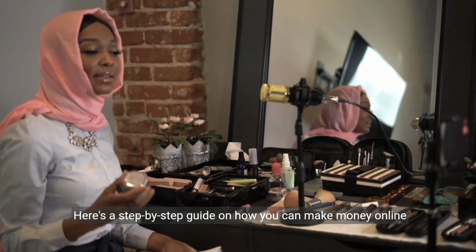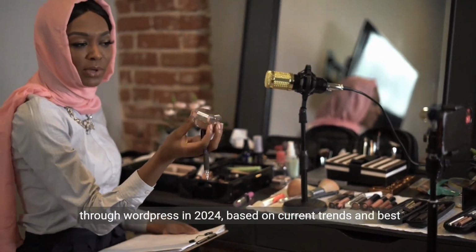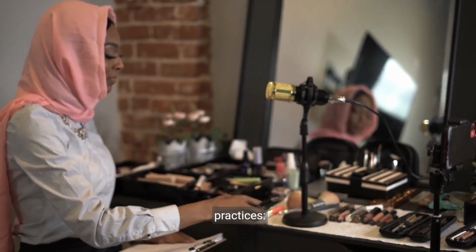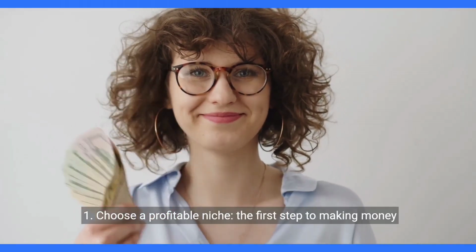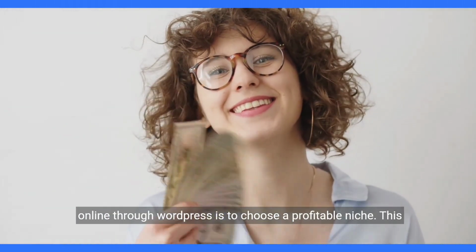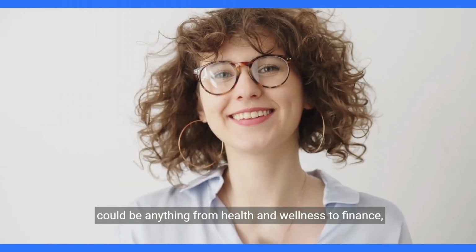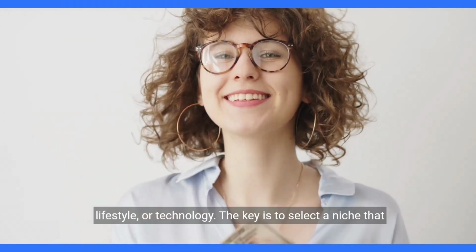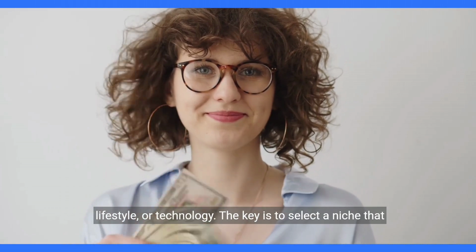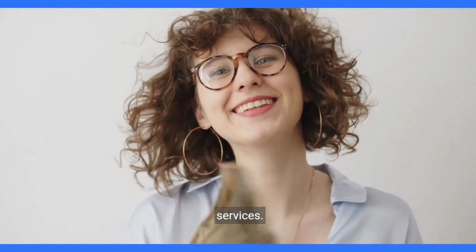Here's a step-by-step guide on how you can make money online through WordPress in 2024 based on current trends and best practices. 1. Choose a profitable niche. The first step to making money online through WordPress is to choose a profitable niche. This could be anything from health and wellness to finance, lifestyle, or technology. The key is to select a niche that you're passionate about and has a high demand for products and services.